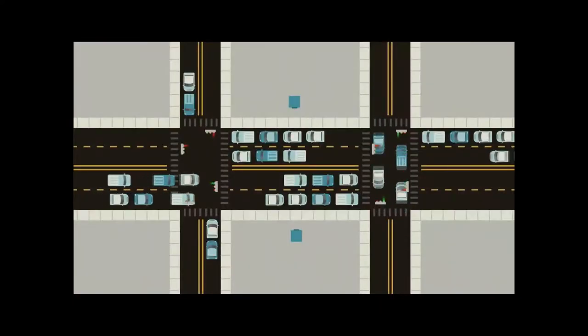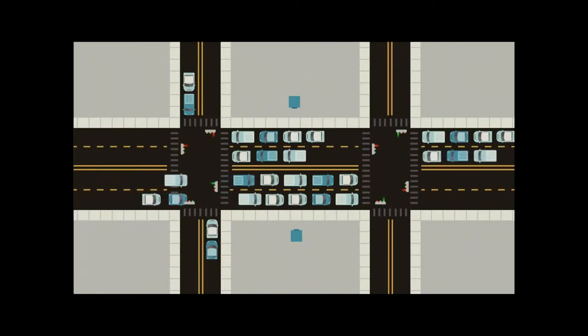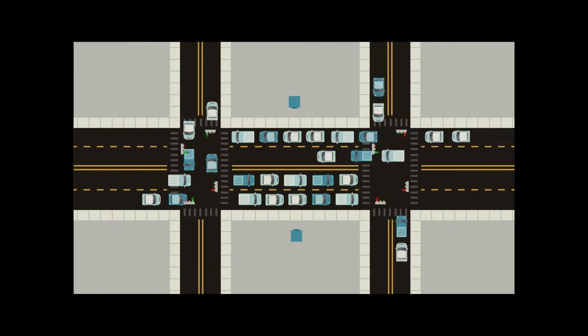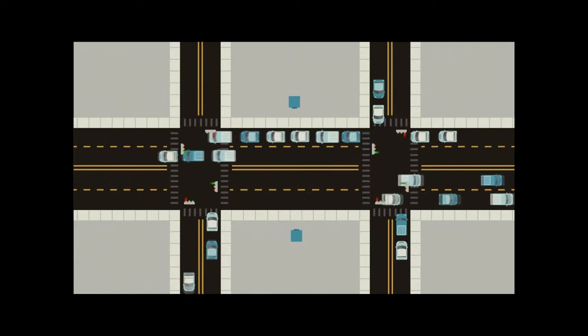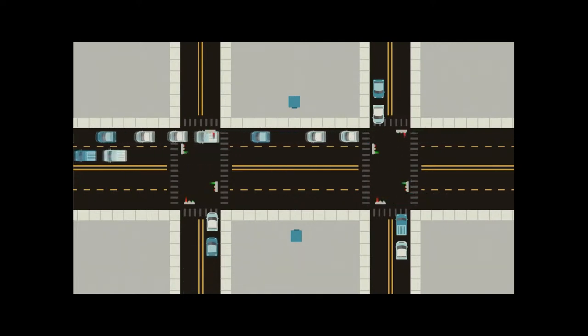Take the classic example of two signals closely spaced in a row on a major roadway. If one signal gives a green but the next one doesn't, cars can back up. If they back up far enough, they can sit through multiple cycles at an intersection without being able to pass through until the light beyond clears. It's a frustrating experience for anyone. A signal is inadvertently but significantly reducing the capacity of an adjacent signal.